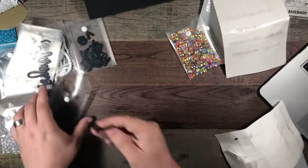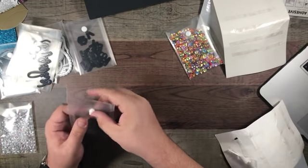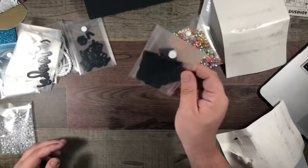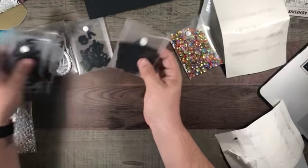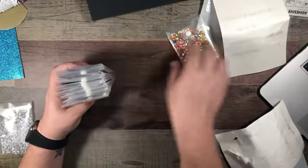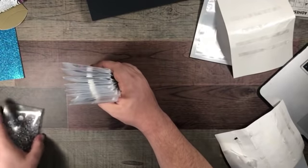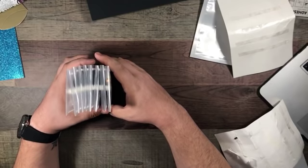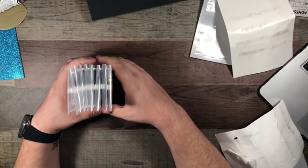Let me show you what the tile dies do. So there we go. It's that real thick plastic, so these aren't going to fall out the bottom. So let me go ahead and get all of my goodies. I mean, imagine how nice these are going to look in a little container.